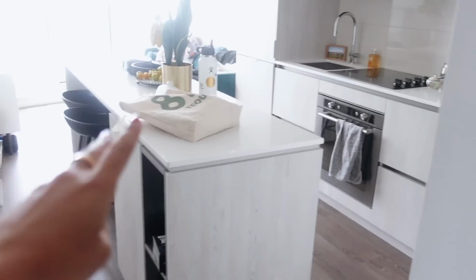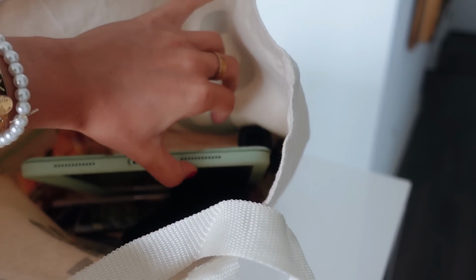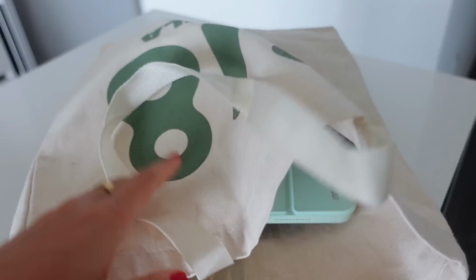I'm bringing a tote bag because I have so much stuff, because I'm gonna be at the hairdresser's for a while. So I have a snack, I have my Kindle to read, my iPad if I have to do any emails and work. Everything I need is in here. Lip product, keys, mini tripod in case I wanna take a picture of my hair afterwards. All the stuff is in here.